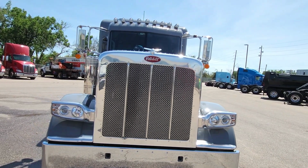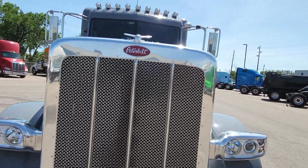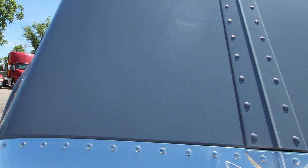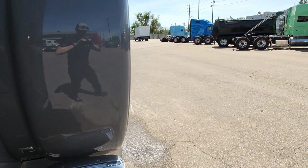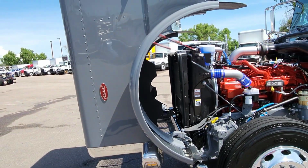So for all you Kenworth guys, man, it's so easy to pull these Pete hoods over. You know, I know the new 589 is going to be that easy too. Why? Because they kept the huck bolted and the aluminum hood.